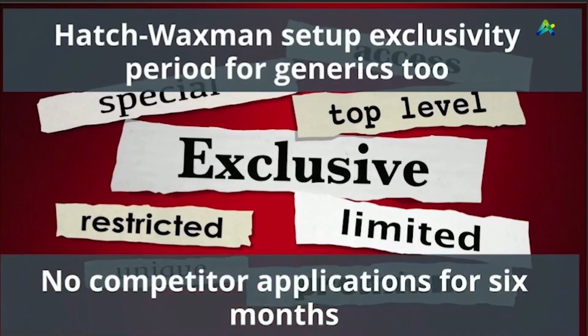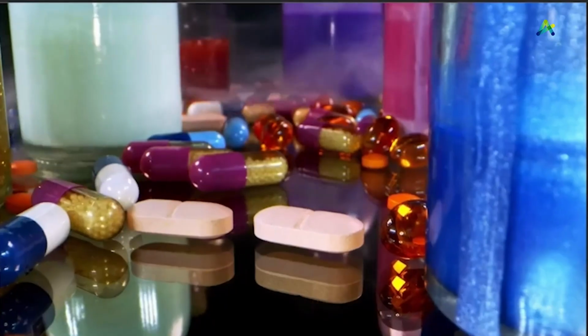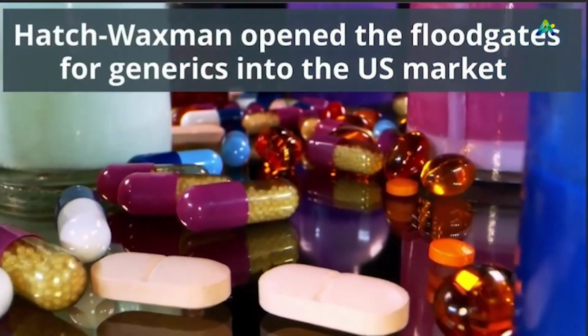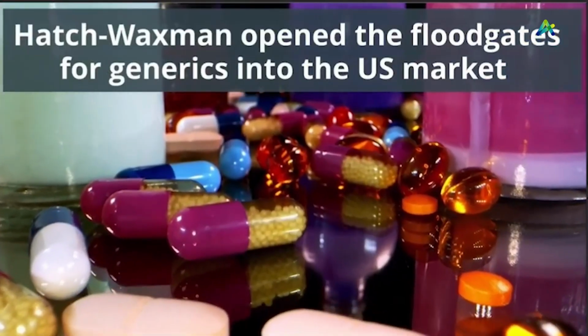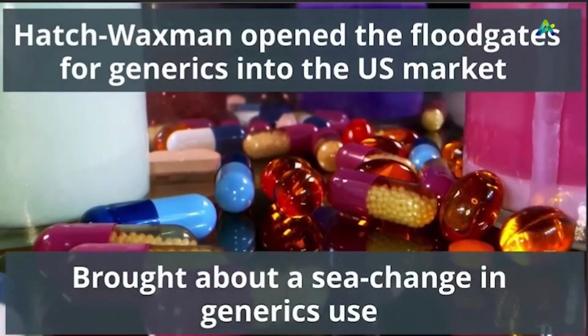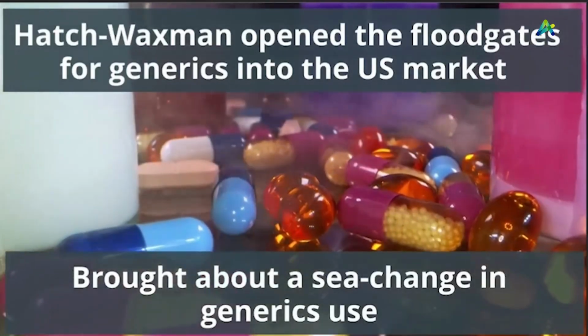During that time, the FDA did not accept similar generic drug applications. Hatch-Waxman opened the floodgates for generic drugs into the US market, the largest in the world by far. And since its passage in 1984, the law has brought about a sea change in the use of generic drugs.